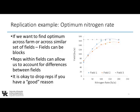So we set up some nitrogen trials. We do it in 3 separate fields. You could do the reps within the field to look at variability within the field if you just want to look at that space, but typically we want to look at other spaces to find the right rate. The best situation would be if in each one of those fields I had 3 or 4 reps. And it's okay to drop reps if you have a good reason.